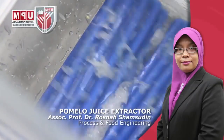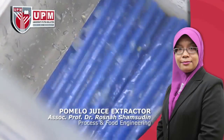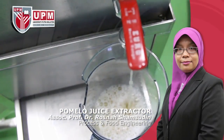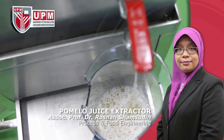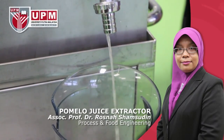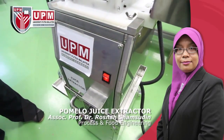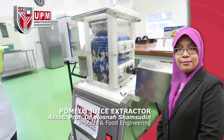The centrifugal forces from the spinning process further extract the juice from the pulp, and it is collected in the juice container. The advantages of this machine are that it is easy to handle, able to preserve the quality of the fruit juice, and the juice from fruits can be optimally extracted, thus producing almost pulp-free fruit juice.